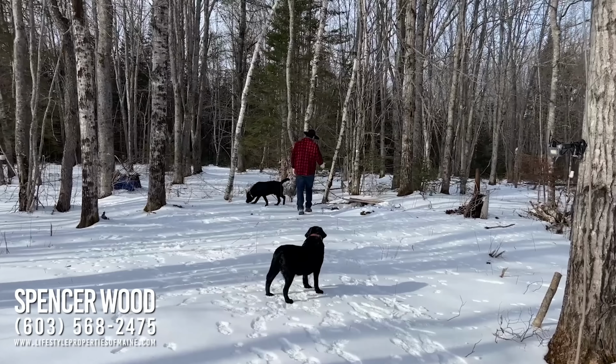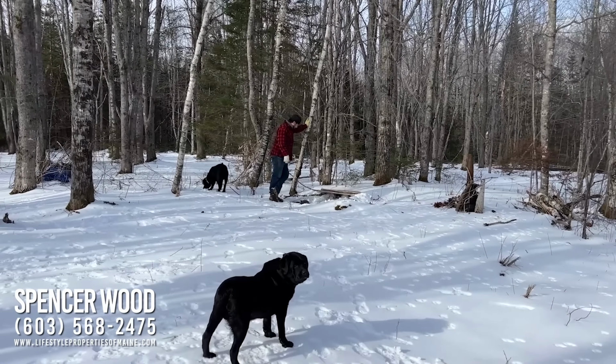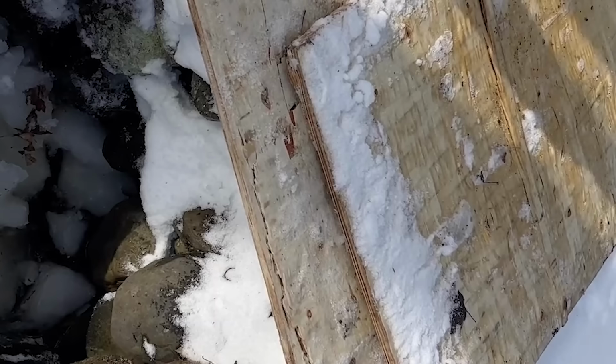dug well, which apparently still has quite a bit of water in it. I took off the plywood cap that the seller had on top here and was pleasantly surprised at how much water is actually standing in this thing.